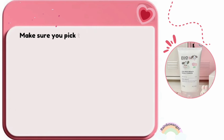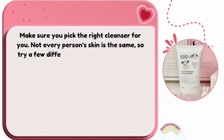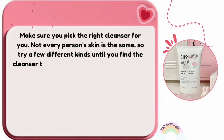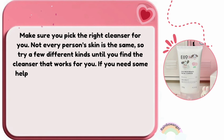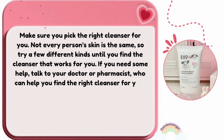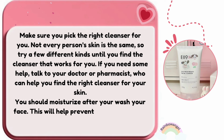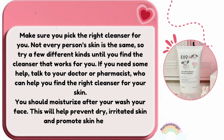Make sure you pick the right cleanser for you. Not every person's skin is the same, so try a few different kinds until you find the cleanser that works for you. If you need some help, talk to your doctor or pharmacist, who can help you find the right cleanser for your skin. You should moisturize after you wash your face. This will help prevent dry, irritated skin and promote skin health.